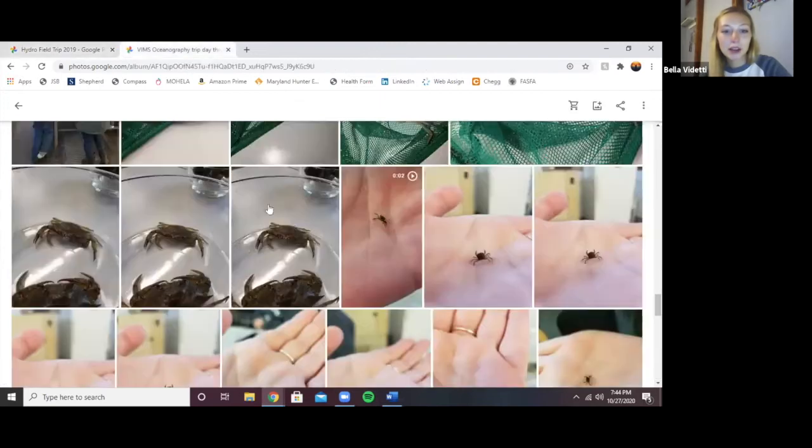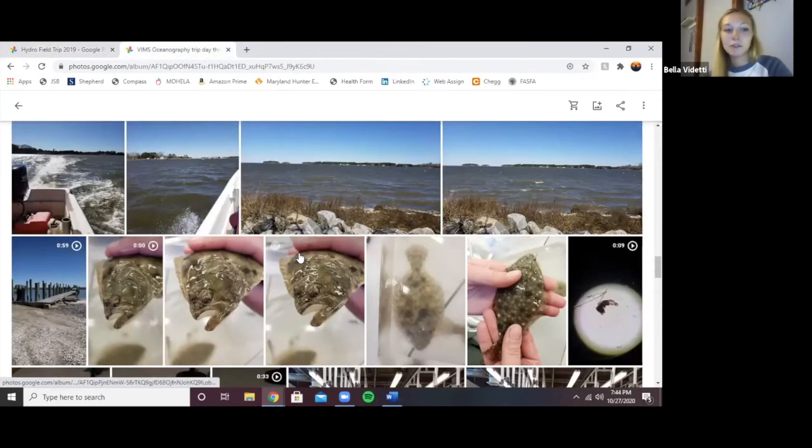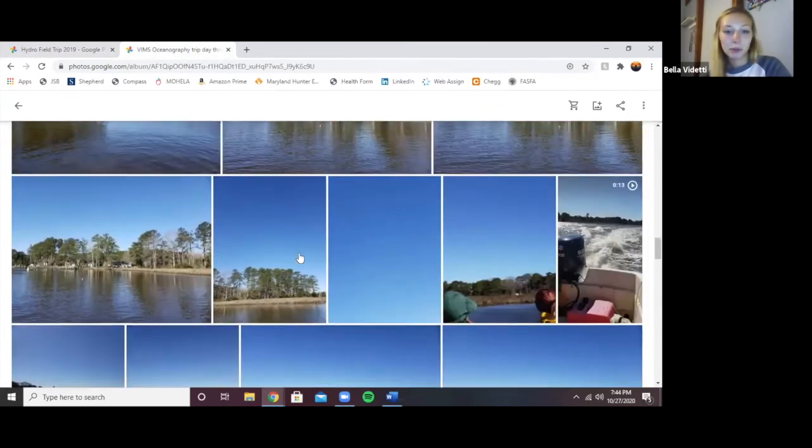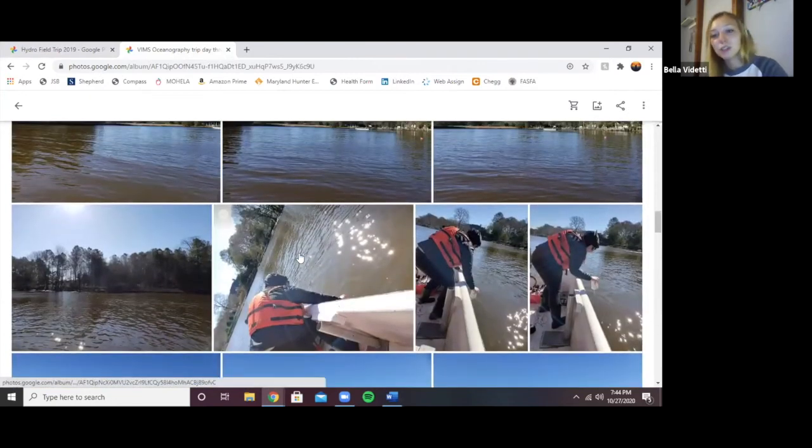The other trip I went on is oceanography. I have tons and tons of pictures because this was actually a 4-day trip to Wachapreague, Virginia. We got to go out on a boat every day. Everything you learn in class makes so much more sense when you get to go do it in person and put your hands on it. I'm such a hands-on learner that this was a great experience. You learn all this stuff in class and then you go out and take the samples and you're like, oh my gosh, it makes sense. It clicks. So I would 100% recommend it.